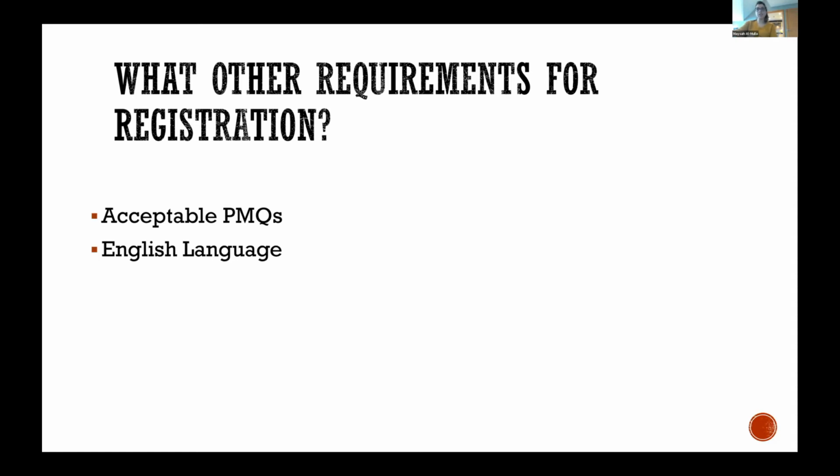For RCSI graduates, you don't need to provide any evidence of satisfactory English language exams. Your degree is sufficient. If you're an AGU graduate, you do need the IELTS, and you need an overall score of 7.5 with a minimum of 7 in each of the sections, the writing and listening, as well as the reading.